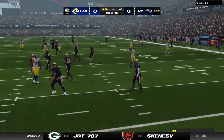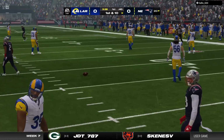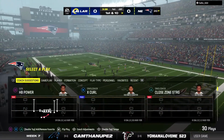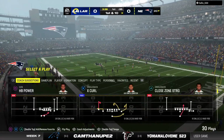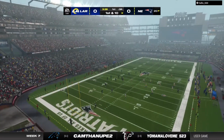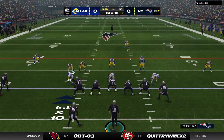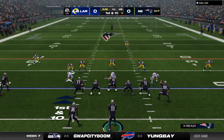And that'll hit in the end zone. Much too much leg there. That'll be a touchback. Jones and the Pats now with a 1st and 10 at their own 20-yard line.